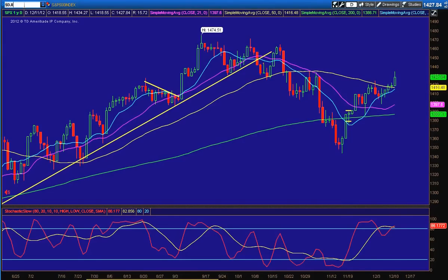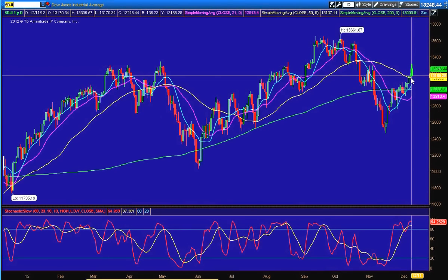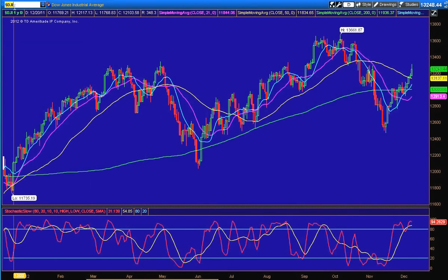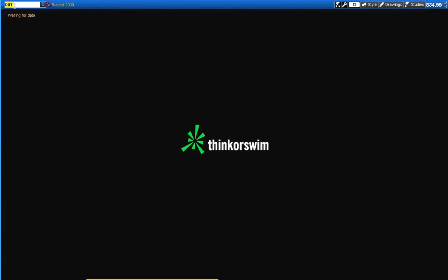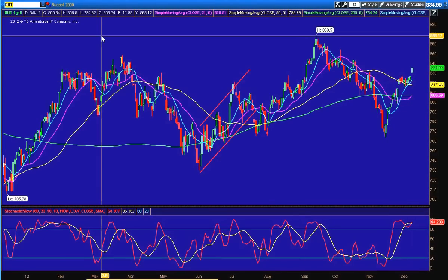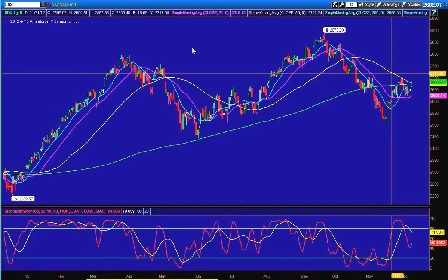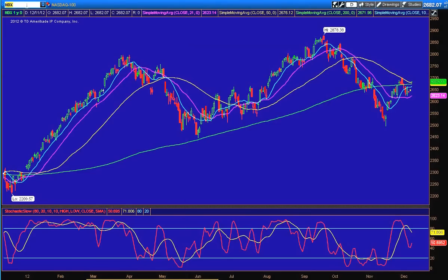DJI, I just want to go over everything here quickly, is also above its 50-day moving average, sitting comfortably, which is good shape. I mean, the market is getting stronger here. RUT, which is the broad market, is also gapped up here at 1834, which is above that 50-day moving average. And NDX, NASDAQ 100, not the complete NASDAQ. This is the candle here on NASDAQ, I believe. And the candle is not very well formed, but it is above that 50-day moving average. So all of these things are happening, which is strengthening the market.